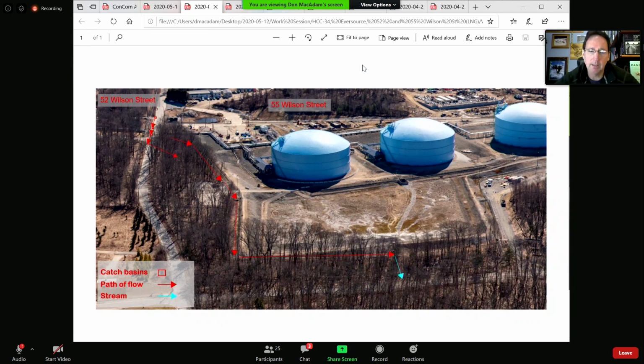So I want to open it up first to the other commission members, and then Denise, I'll let you and your team respond with suggestions you may have to make this more efficient and to prevent this type of thing from happening in the future. Absolutely. So first of all, are there any comments or questions from commission members?